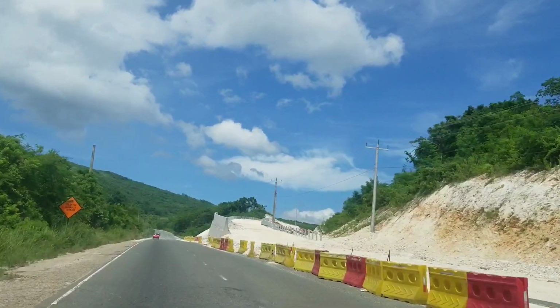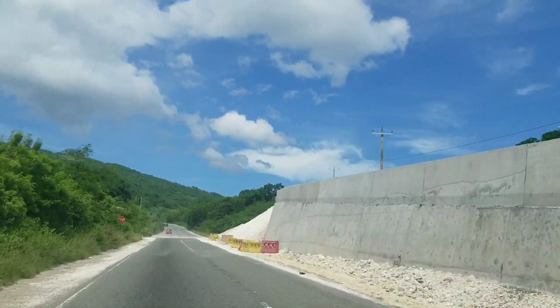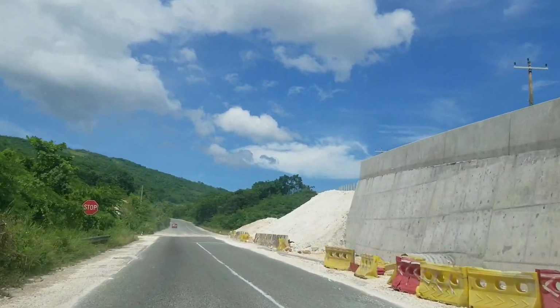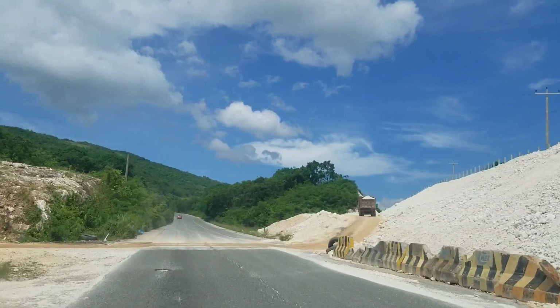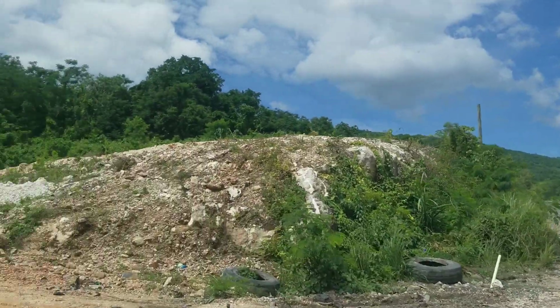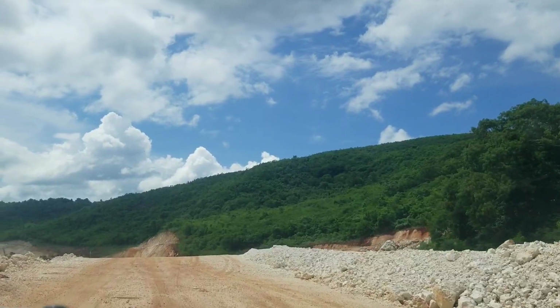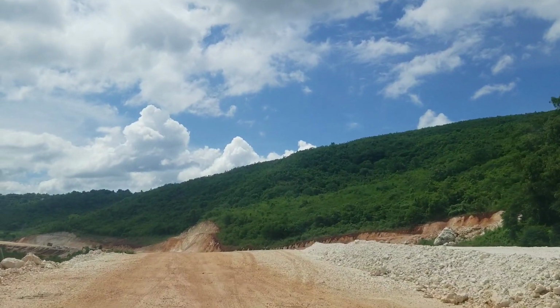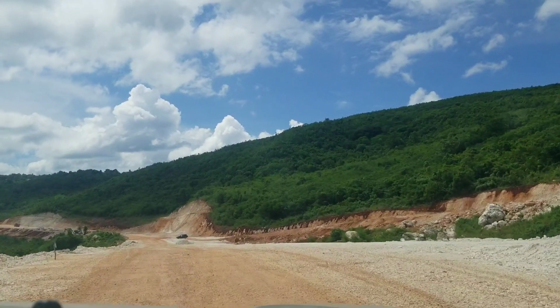Now Highway 2000 Section 1C runs from Maypen to Mandeville. Highway 2000 is a project to build a highway from Kingston to Montego Bay, but it's been built in pieces, and this is one piece of the highway. So let's just take a quick tour to see how far they've reached through the construction of this leg of the highway. So this is the actual highway, this is the route.